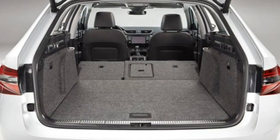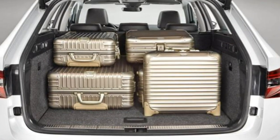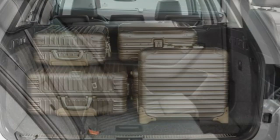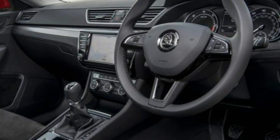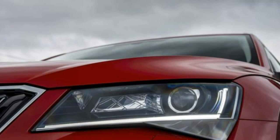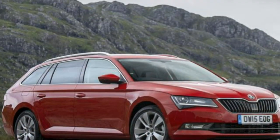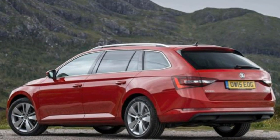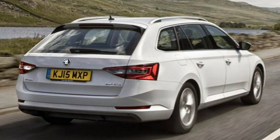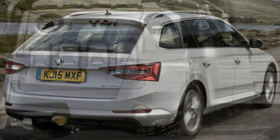Outside it's adorned with 16-inch alloy wheels, body-colored door mirror housings and handles and front fog lights. Climb aboard and you'll enjoy a multifunction, leather-wrapped steering wheel, an electric parking brake, a handy removable boot light that doubles as a torch, a trip computer, Bluetooth connectivity, DAB radio and a 5-inch touchscreen for the infotainment system.